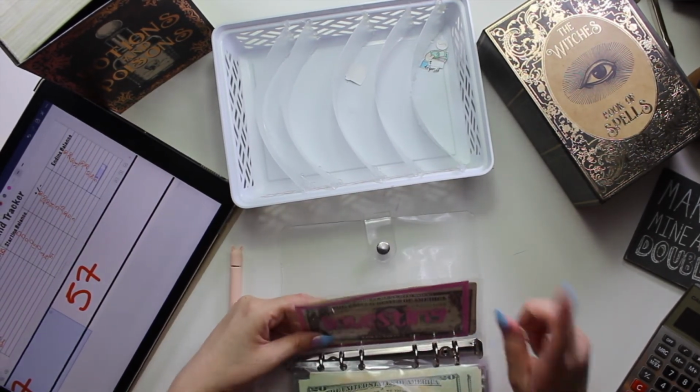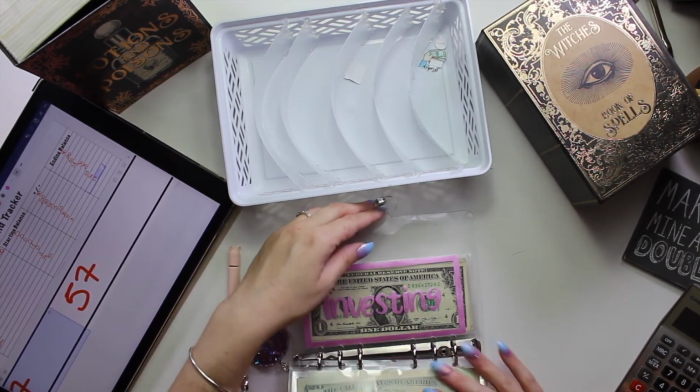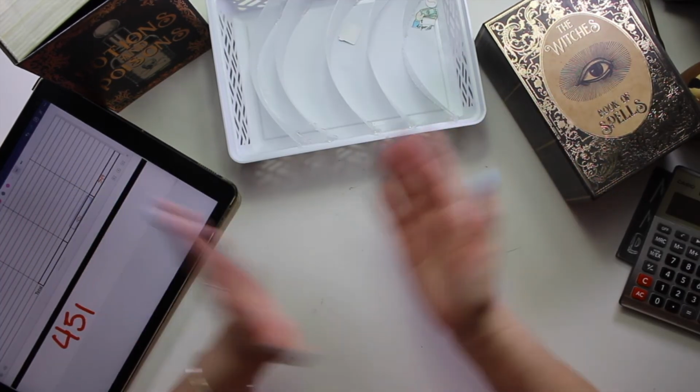And we have investing here, but investing, I think I'm going to move it into my purple binder because it is a more long-term goal. So we won't be stuffing that today. And that's it. That sums up my video.